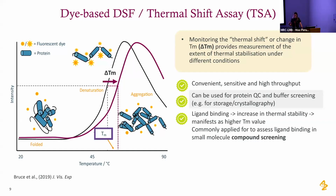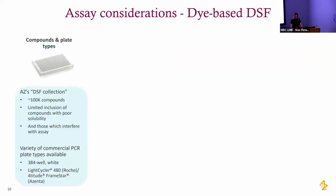However, as I mentioned, we utilise it to understand information about ligand binding. So ligands will bind to the native folded form of your protein, increase its thermal stability, and this manifests as a positive shift in Tm. So that's how we apply it.